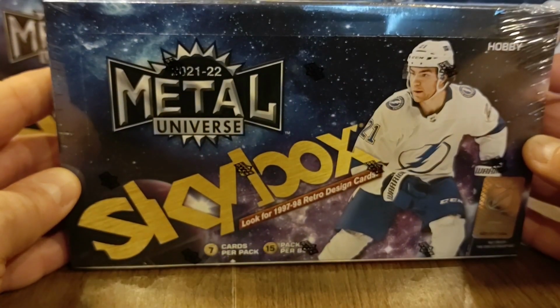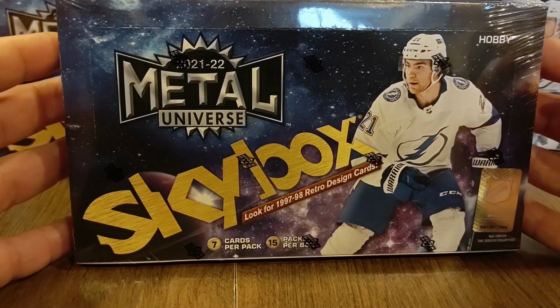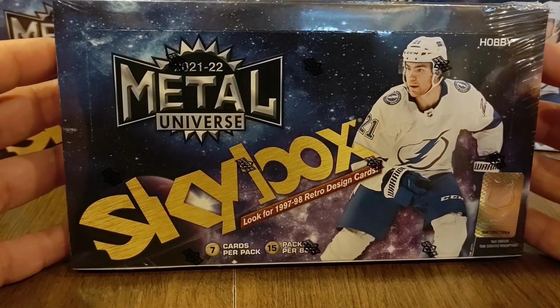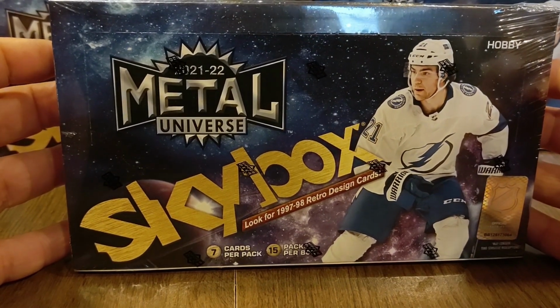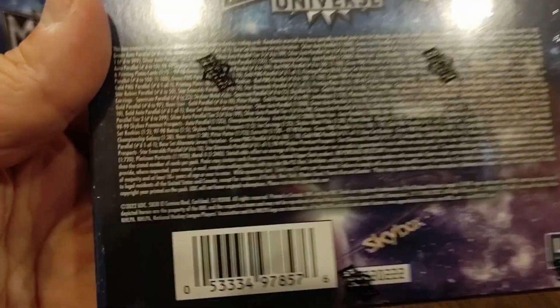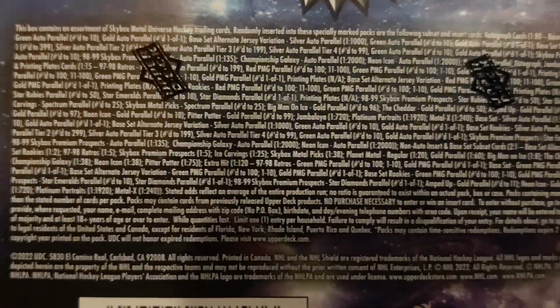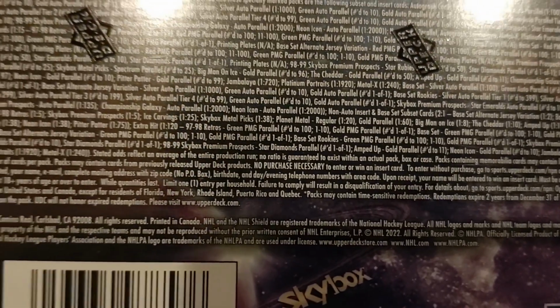My price was $125 at Dave and Adams, and prices on these during pre-selling were at $150 a box. Through other sites, I've seen prices as low as $125, anywhere to $150. So let's see what we can find in our box. The information is here for anybody that wants to read what you could find.